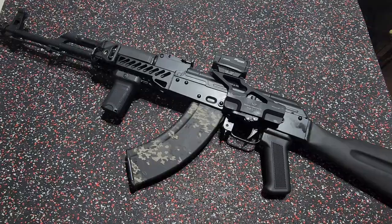Love to hear it. All right, everybody, so there you have it. The Palmetto State Armory AK-47 GF5 with the ALG trigger. This is a pretty great little setup.